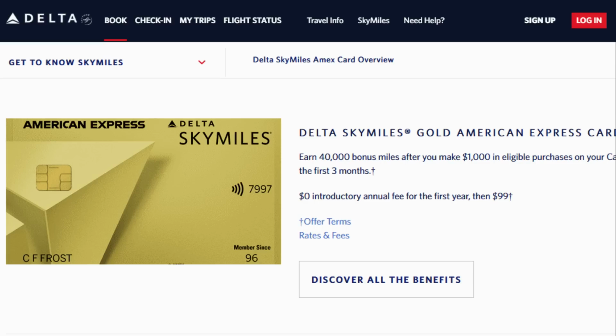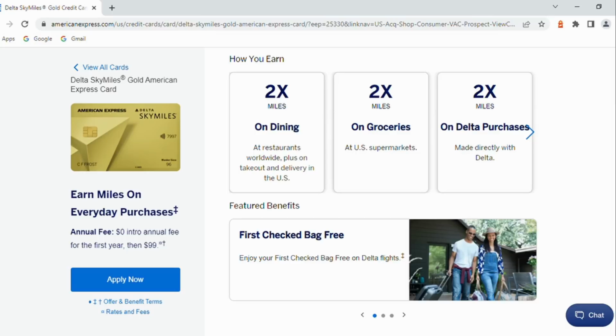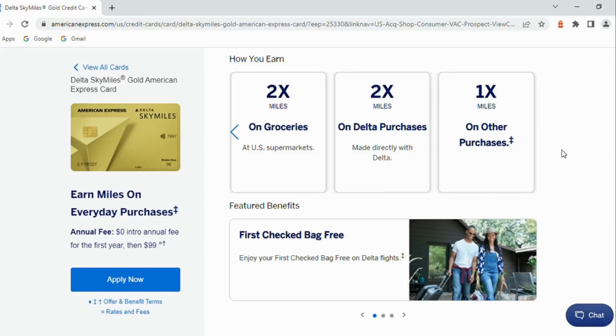The Delta Airlines SkyMiles Gold American Express card: no annual fee first year, $99 annual fee every year after that. 2 miles per dollar on Delta purchases, 2 miles per dollar at restaurants worldwide, 2 miles per dollar at US supermarkets, 1 mile per dollar everywhere else.